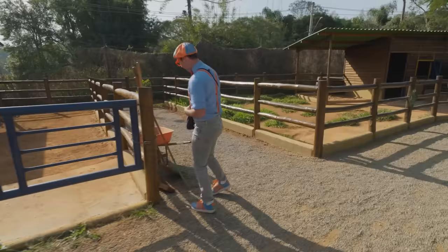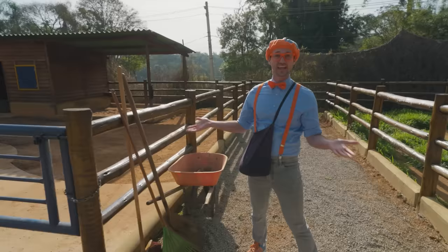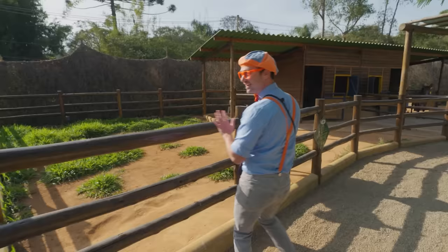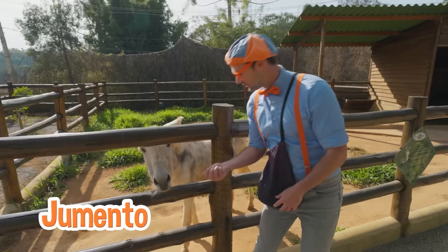Oh, look right here. Remember earlier how I said you have to take care of the pens? Looks like someone took care of these pens, made sure it's nice and clean. Whoa, hey, another animal. Ooh, this is a jumento. Here you go. Are you hungry? Wow, doesn't it look like a donkey?